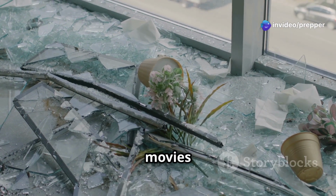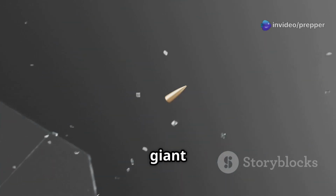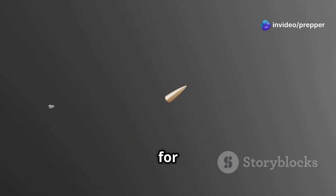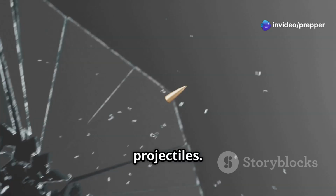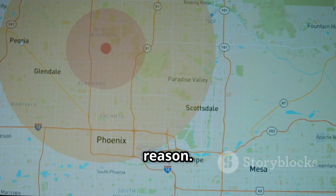Remember that scene in the movies where the shockwave hits and windows explode inward? Yeah, that's not Hollywood magic, that's physics. And it's something we need to avoid at all costs. Windows are essentially giant shards of glass just waiting for a reason to turn into deadly projectiles. And trust me, an ICBM blast wave will give them that reason.